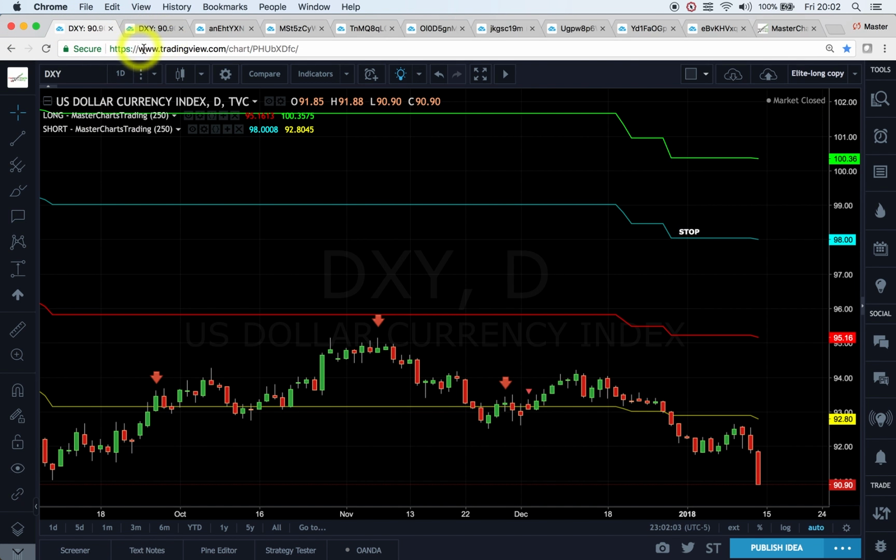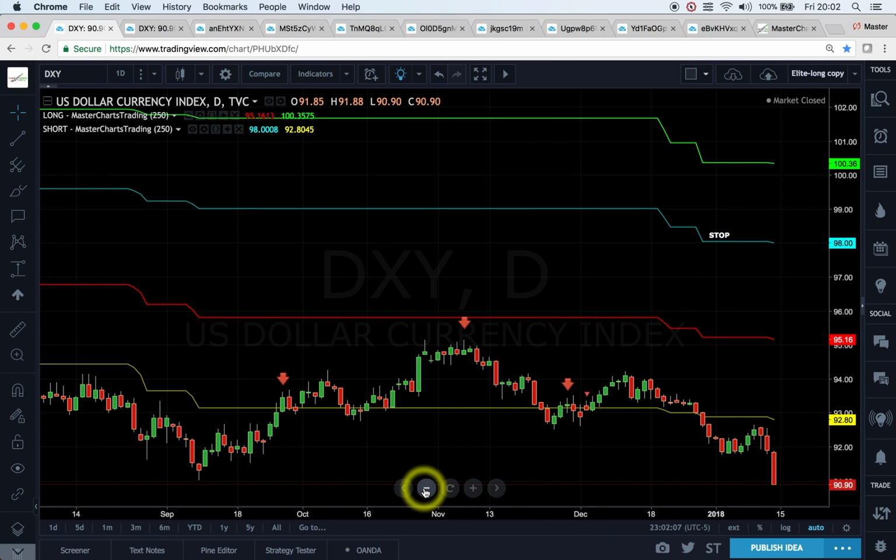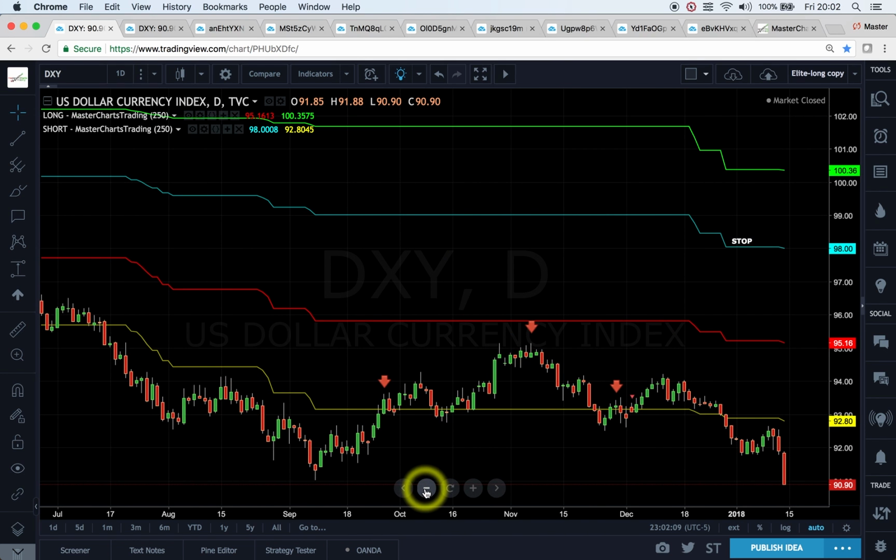Okay, so this is the dollar on a daily time frame, dollar index DXY. If you listened to my previous videos, I said repeatedly that this is a bearish instrument, and I would be shorting it if I was trading it. I can't trade it because this is a CFD, if I'm not mistaken, but you can do it through Forex.